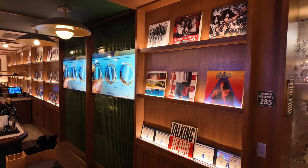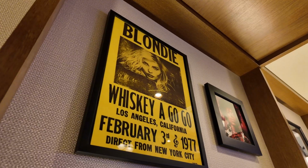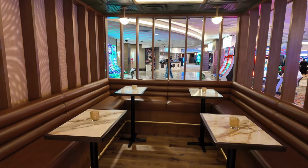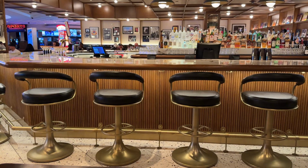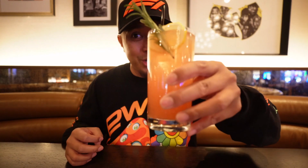I love the ambiance over here, and that back room has plenty of frames, records, musical artists, concert posters. Even here in the front, it's really nice and festive, very inviting. Definitely love this. Before this was the All-American bar, and it looks so much different. Even the casino floor, I'll show you guys, it's a lot more well lit. And with the completion of phase 1, the Rio is looking even better. So cheers to the Rio.